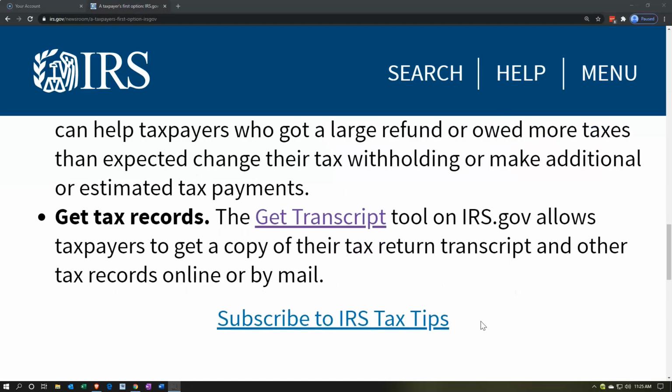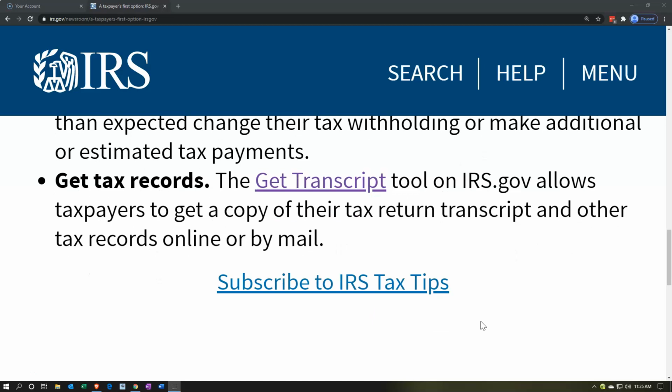So get tax records. The Get Transcript tool, there's a link to that here, on IRS.gov allows taxpayers to get a copy of their tax return transcript and other tax records online or by mail.